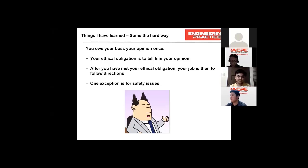Now, the exception for not going into this more in depth is safety issues. If you're working on a project, you see a safety issue, once it may not be enough. You may have to tell him until you get it across that there's really a safety issue here. And that is to the extent for me that if I think there's an unsafe project and they're continuing on with it, I'm going to object so much that I'm willing to lose my job. Next.